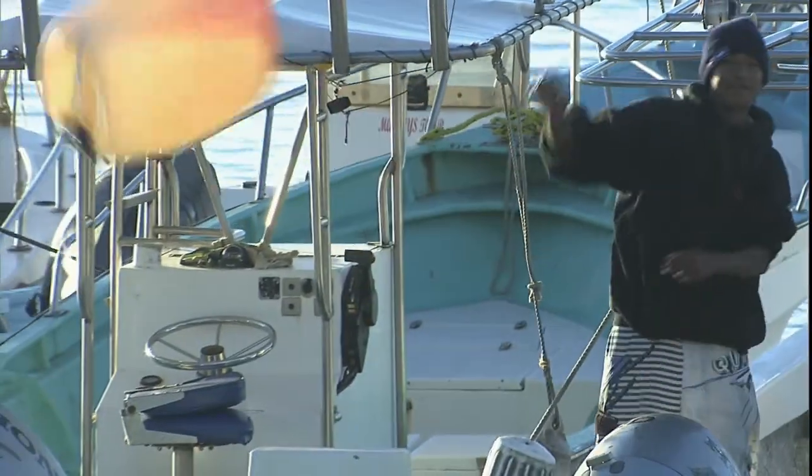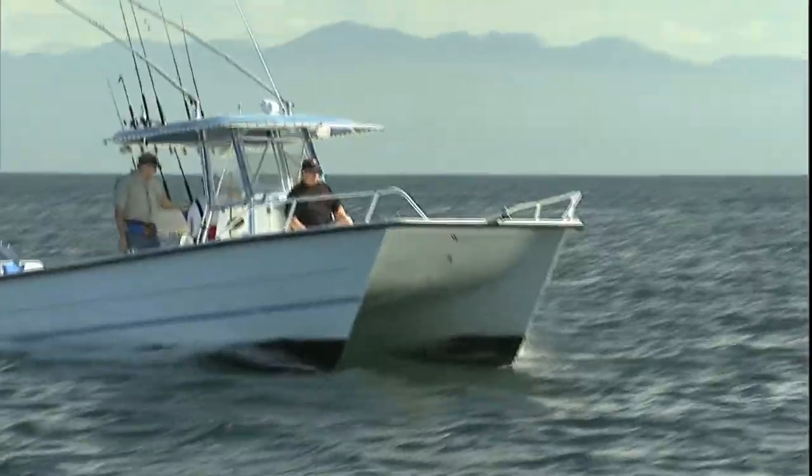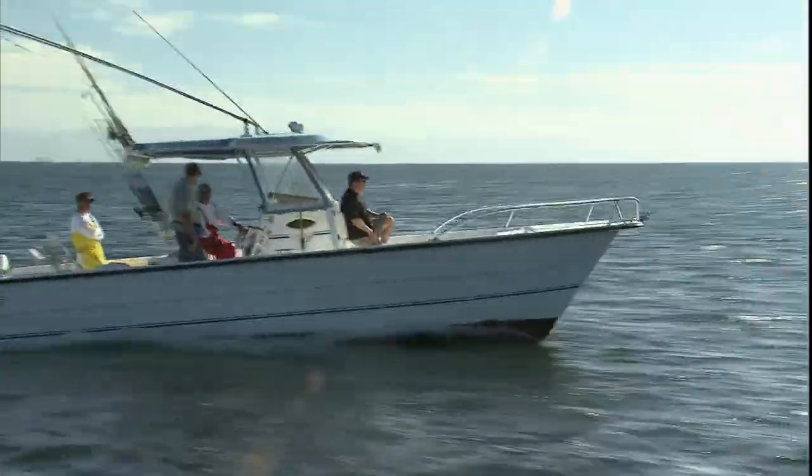My cousin Jem and I headed down to the small harbor to go out with Tuna Time Sport Fishing. We are avid fishermen, and fishing doesn't get any better than here in Mexico.